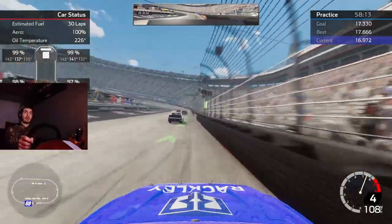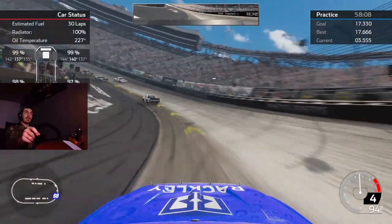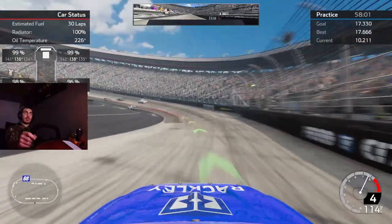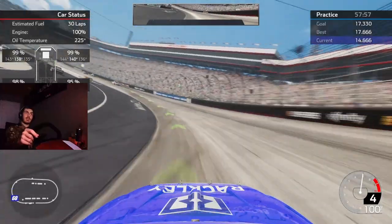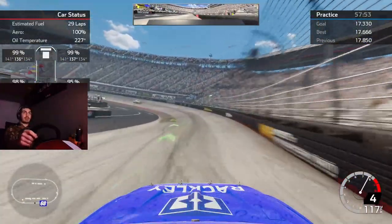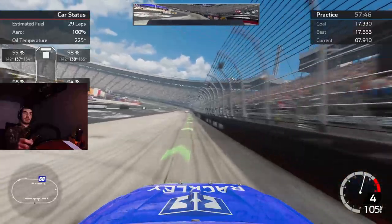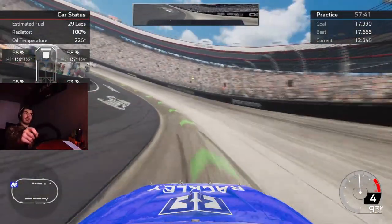Oh boy. And that's going to be a long one here at Bristol. Got a car pinned in front of us. Yeah, I'm just going to rely on coasting it. Hopefully we don't have to brake too much. And we're just going to try to run the bottom here. I know it's going to get crazy once we have lap traffic and such.